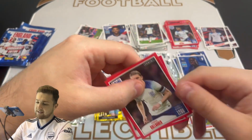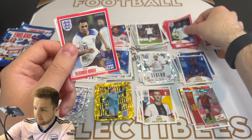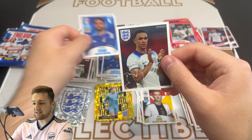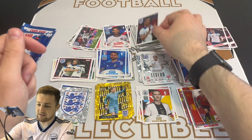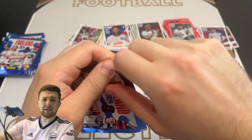And the next pack is a Conor Gallagher legacy number sticker. Marcus Rashford legacy number sticker. Then got a Trent Alexander-Arnold legacy number sticker, a Domenico Berardi of Italy, and a Trent Alexander-Arnold of England. There we go. And we'll continue to race through these packs.